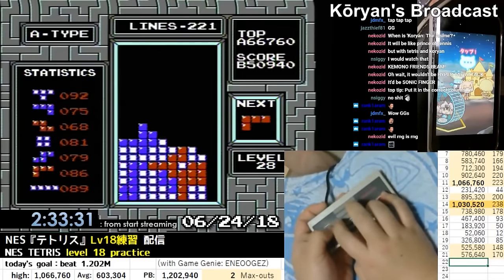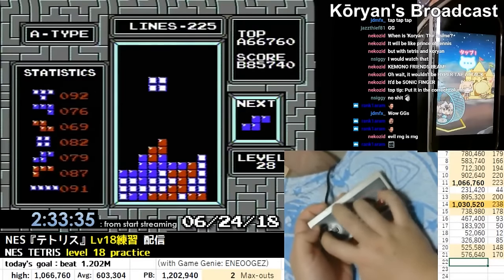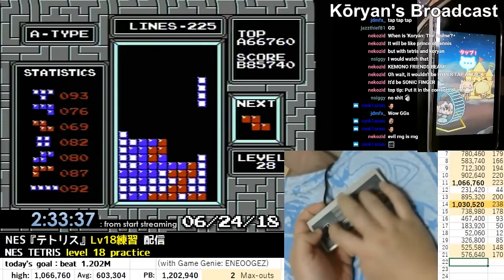Corian goes into level 28 with 1.15 million and no lines left to burn. At this point, he needs to play perfectly to get the world record.